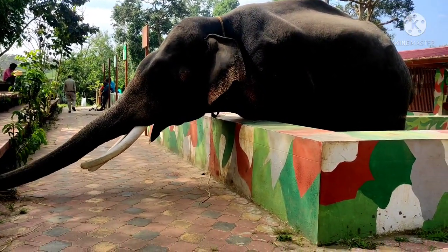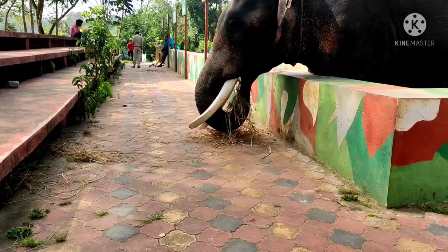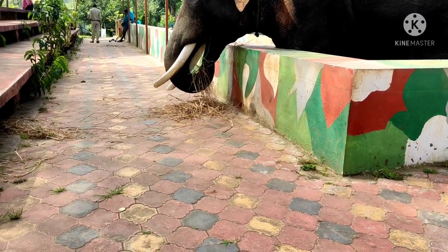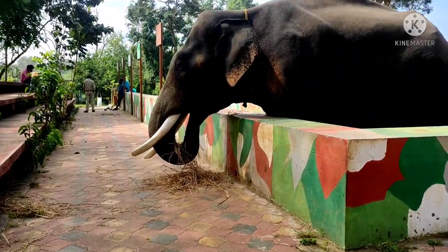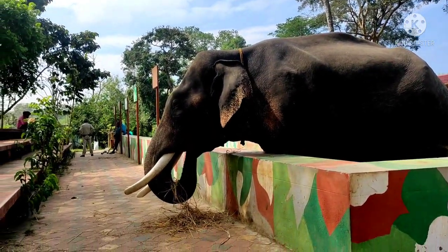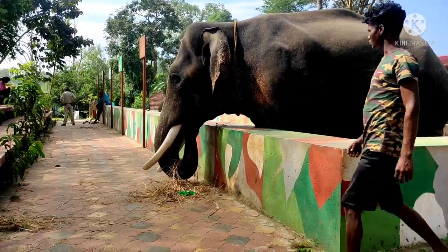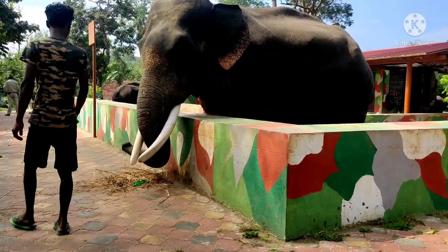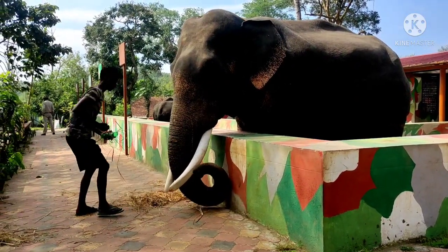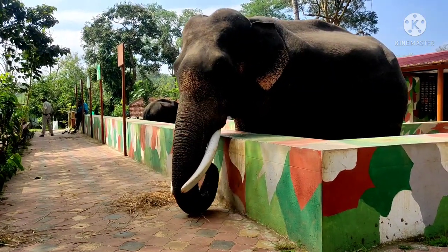So it is picking those leaves, hay and all, to eat. Till then it was completely okay, right? If you see here, this is how it is picking and eating the hay. But at one point we were very shocked to see that the elephant was also picking some plastic and started to eat. So everyone started saying it is eating plastic, and then this person took away the plastic from the elephant. Otherwise, it would have eaten that plastic.